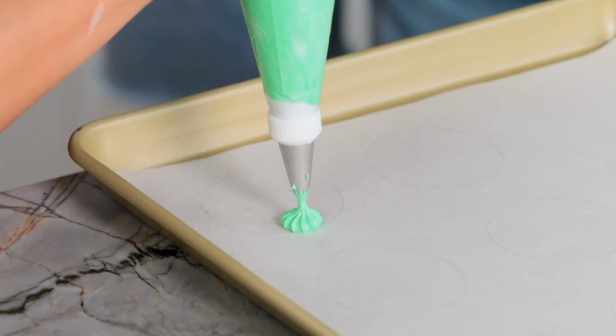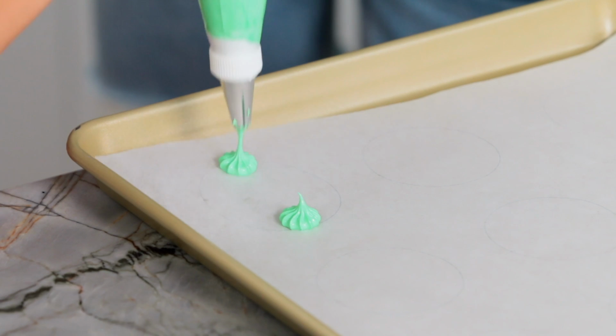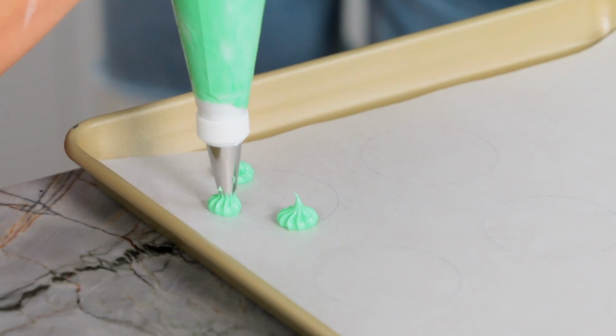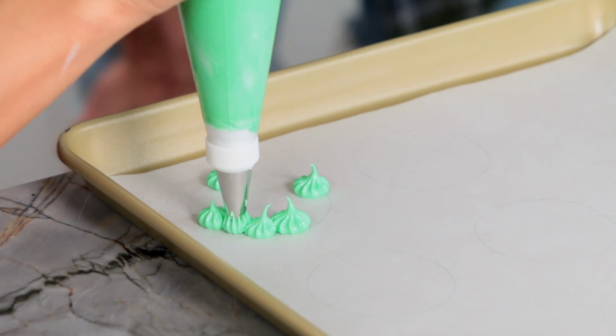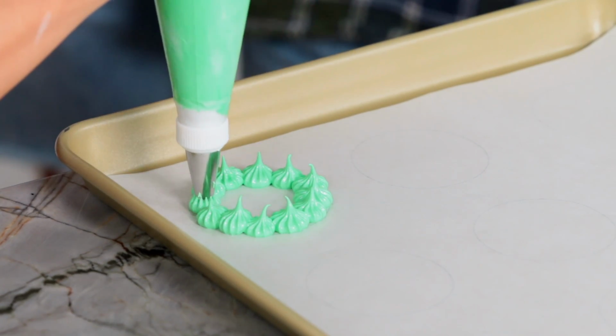Put some pressure, and then lift. And then we're gonna do one at the bottom. Lift, just a little bit of pressure, and then you reduce the pressure and lift. So you do 4, and then you'll do 2 in between each one. They're so pretty. Isn't it so cute? So yeah, and then just do 2 little dollops in between each one, and you'll have a cute little cookie meringue. A cute little wreath meringue.